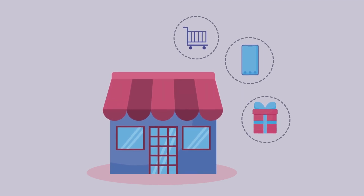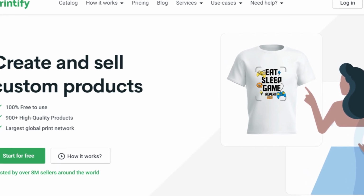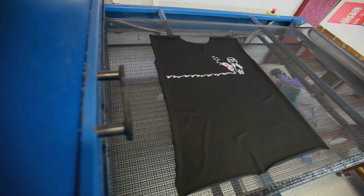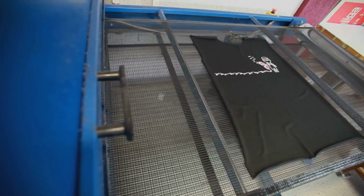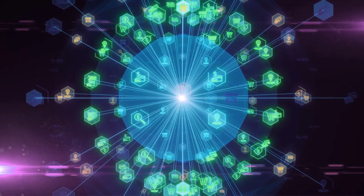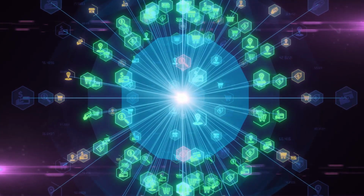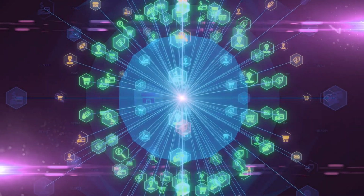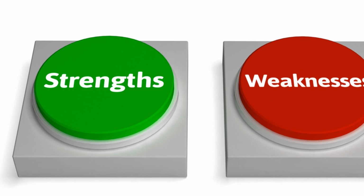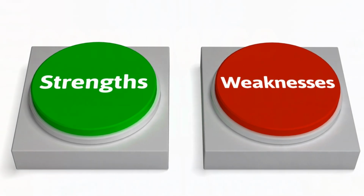growing businesses. On the other hand, Printify shines with its wide product selection. Whether you're into t-shirt printing or mug personalization, Printify has an array of products to choose from. What's more, there are no upfront costs, making it a low-risk option for startups. Plus, Printify's easy integration with other platforms, including Shopify, makes it a versatile choice for multi-channel sellers. Clearly, each platform brings its own strengths to the table.